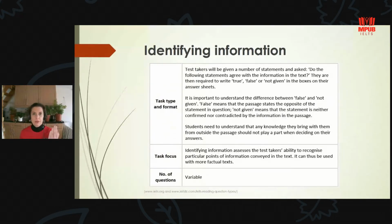Okay, so they've said something, and you find something in the text which is opposite of what is written. We'll look at some examples later, but you keep the word opposite in your head. It doesn't agree with the statement that's been given. And not given means that the statement is not confirmed nor contradicted. So false is an absolute contradiction of the statement. But with not given, it's not contradicted by the information in the passage. So it's not disagreeing, it's not the opposite.